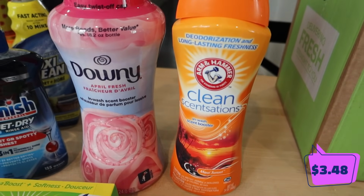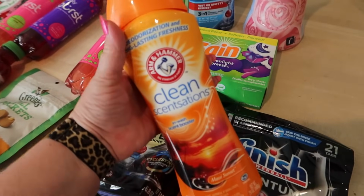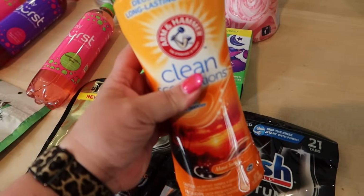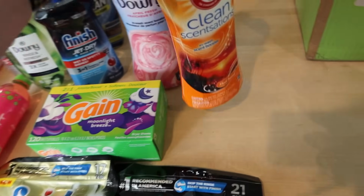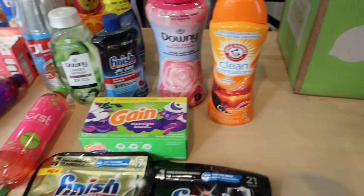I don't think I've tried this scent yet. And actually these Arm & Hammer ones aren't necessarily my favorite because they're like crystals instead of beads. And sometimes I find that they clump together a little bit, but not a huge deal, especially when you're getting it for such a good discount.